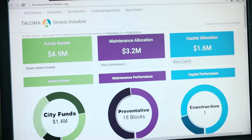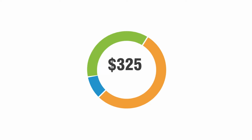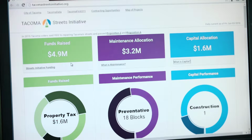Residents will see how proposition funding will combine with other funding sources that are estimated to raise $325 million over the next 10 years. This interactive tool will give an overview of what funding has come in and what maintenance and capital projects have been completed to date. When people first come to the dashboard, they will see funds raised to date and then the split between maintenance and capital between the funds. So the maintenance allocation and the capital allocation will add up to the total funds raised.